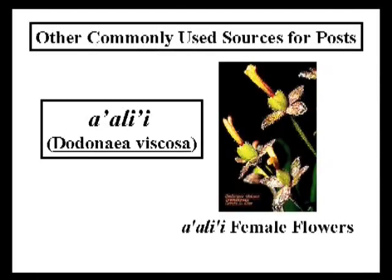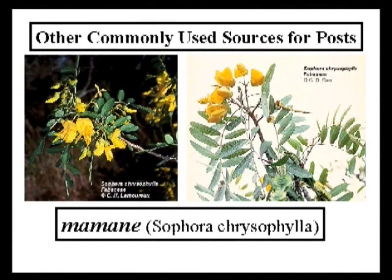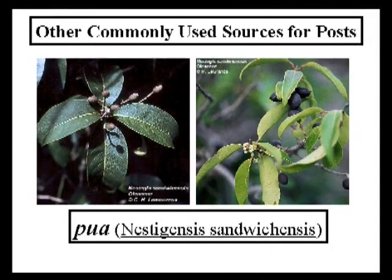Another commonly used source for the main posts of the house is a plant the Hawaiians call a'ali'i, or Dodonaea viscosa. Another commonly used source of posts was mamane, Sophora chrysophylla. This is another legume in the pea or bean family. So there were a number of plants that were available for use by the common folk to build their houses. Another one is called pua, Nestegis sandwicensis.